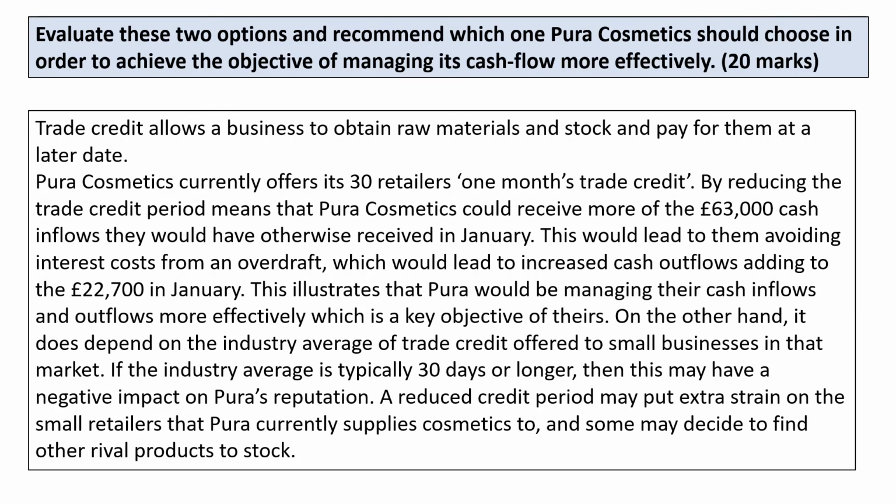Now on to the second option. Trade credit allows a business to obtain raw materials and stock and pay for them at a later date. Pura Cosmetics currently offers its 30 retailers 1 month's trade credit. Reducing the trade credit period means that Pura Cosmetics could receive more of the £63,000 cash inflows they would have otherwise received in January.